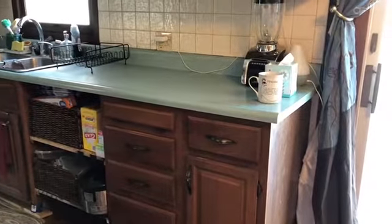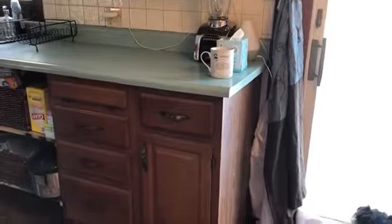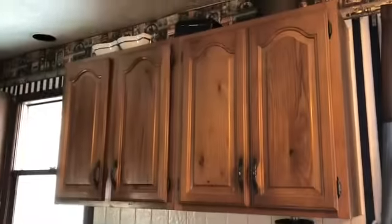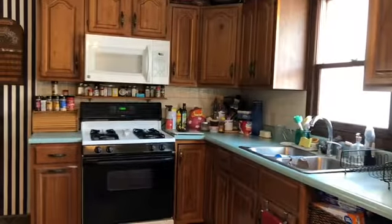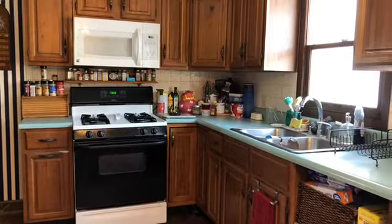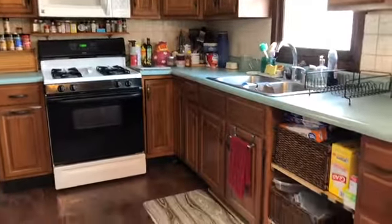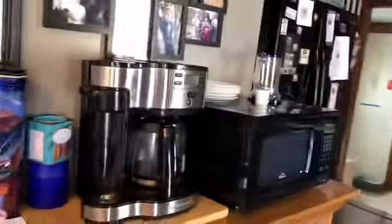That's what the bins usually look like. Side of the cabinet probably needs to be dusted. Top cabinet, stuff that I don't use very often, I just keep on top. So there's all that. Spices are always handy. I don't really like the way that looks, but I don't know what else to do with it. So that's that. And here's the coffee station.